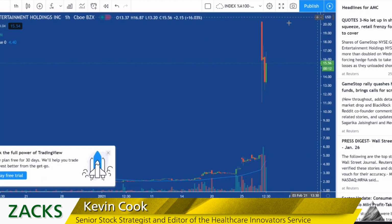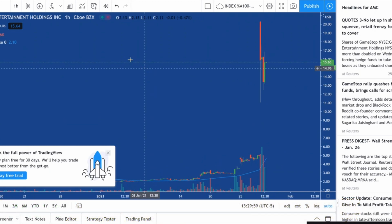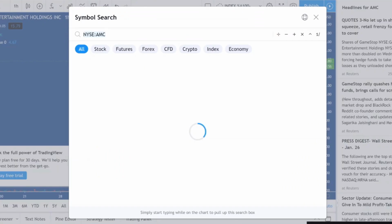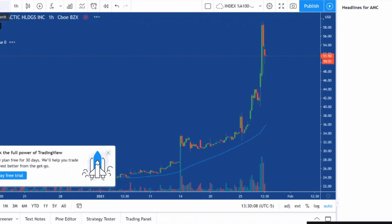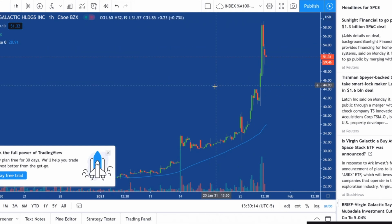Yeah. So right now I'm showing a price chart of AMC Entertainment Holdings, which vaulted, went from $5 to $20 and now settling in under 16. What's ironic about the whole SPAC thing is I knew nothing about them until I found out, where did Virgin Galactic come from? And the stock symbol, I'm showing Virgin Galactic right here. The stock is, oh my gosh, up to 58 today. The stock symbol for Virgin Galactic is SPCE, obviously a play on the word space.